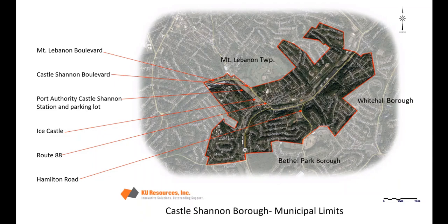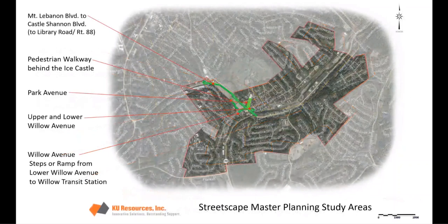The streetscape improvements looked at these main areas through the borough, the main areas that most people drive, visitors and residents alike, and the impact that improvements on these streets would have for the merchants and people coming to the municipal area. The area in green here, superimposed on the previous map of the borough, are the detailed study areas that were determined by the borough and my company as the highest impact areas, where improvements would bring benefits to the merchants and give a sense of place for Castle Shannon.